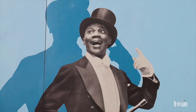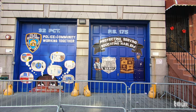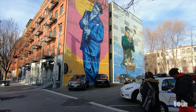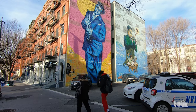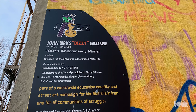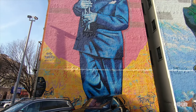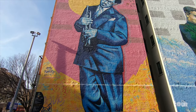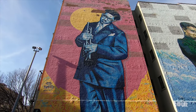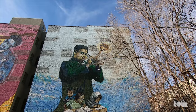Let's talk about the birth of style and the trendsetter that is Harlem, New York City. When we walk these streets, the murals write the stories of Harlem's colorful history. Dizzy was a major figure in the birth of bebop and modern jazz, influencing legends like Miles Davis. Dizzy was also a pioneer of the Afro-Cuban jazz sounds. This is a perfect reminder of the great jazz history that roamed the streets of Harlem.